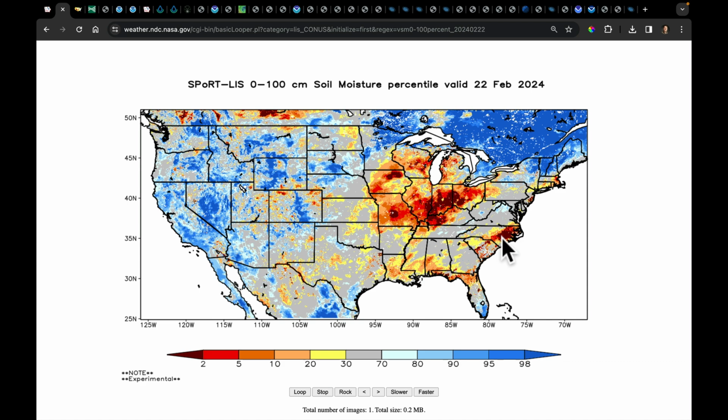Yesterday I was in North Carolina. I got to talk to some of the growers in this area, and they certainly confirmed that they've been missing a lot of the precipitation. And for the whole East Coast, this has really been the coastal areas. This has been one of those spots that just has been missed.